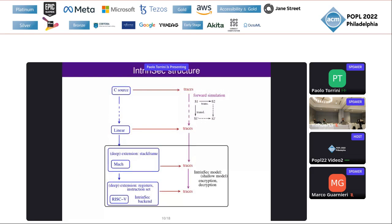Okay, so here we are zooming in on the part of the development that's more interesting from the point of view of verification. So basically, we have forward simulation proofs that are made all along the chain of translations. We have an extension of the inductive data type that represents stack frame, and similarly of the data types that represent the instruction set originally given for RISC-V. Plus, we have some definitions that provide the packaging to represent encryption and decryption.